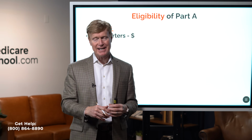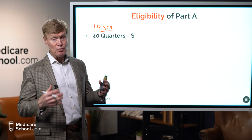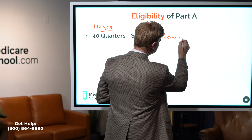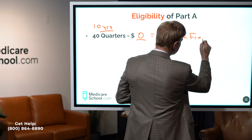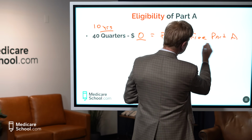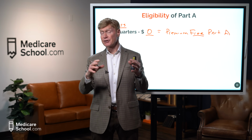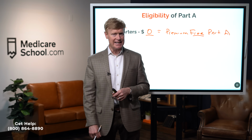So we are funding Medicare. And as long as we have this 10 years worth of work, 40 quarters paid in, then we actually get Medicare Part A at zero. There's no cost for it as far as the premium. So we call this premium-free Part A. They tell us right now that 99% of the Medicare population is getting it at zero cost, 99%. Why? Because they have 40 quarters, 10 years worth of work where they paid Medicare taxes, or maybe they're getting it from a spouse or even an ex-spouse, even a deceased spouse. But we have to have 40 quarters to get it at zero premium.